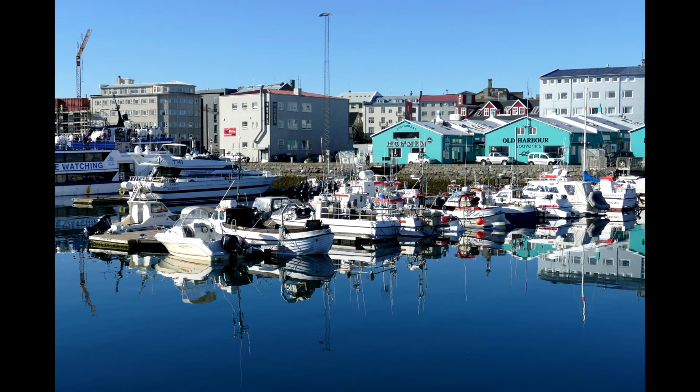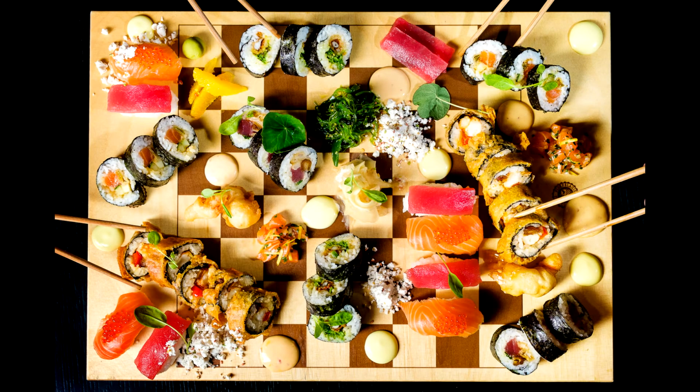3. Eat seafood by the harbor. Iceland is historically a seafaring nation, so it makes sense that they have cultivated some great ways to prepare seafood. You can wander from the harbor restaurants to the Kolaportið flea market, where you can buy fresh seafood to prepare yourself at home.